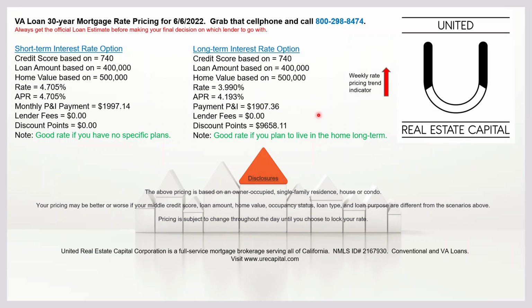All right. How are we sitting overall? Well, I always put these pricing indicators here. We are up, unfortunately, from last week. In dollars and cents, we're up about $2,600. Yeah, I know that's a big hit.